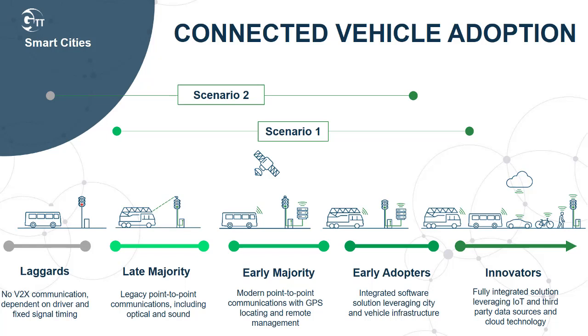One caveat to this: there's no right or wrong for where a city falls along this curve. Really, GTT's perspective is let's go into the city, understand where they are today, understand where they want to get to, and help them to build a path to do that. And so as you think about connected vehicle technology, broken apart into these groups, we split it in this way.